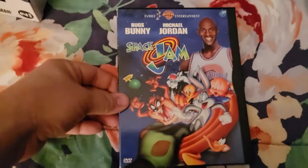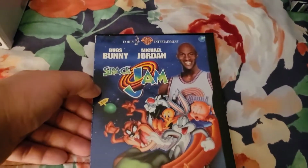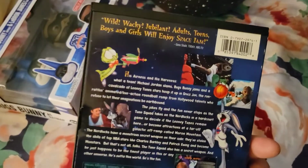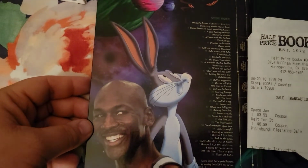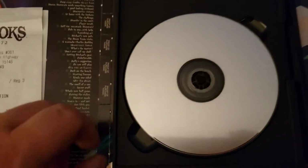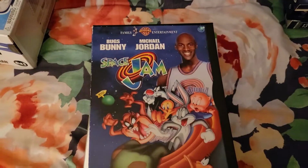Here is the first ever Space Jam DVD release. I picked this up at a Half Price Books a couple of years ago. And again, it has that thing where the space is up on top over the rest of the logo. I still don't know why they did that, but there's the back. And here is the inside. The chapters. You can see I only paid $3.99 for this. And there is the DVD. You can't really see it because of the light. There you go. So that's the flip case edition.